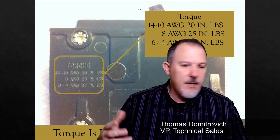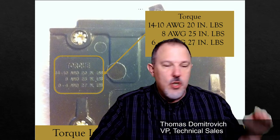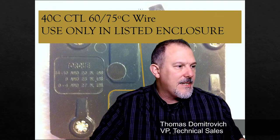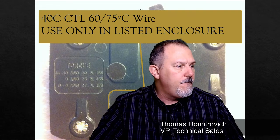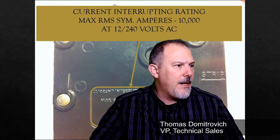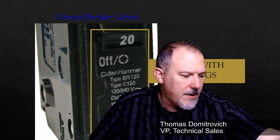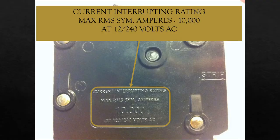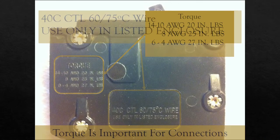There's torque. Now this is the small miniature circuit breaker that you would see in a residential home. There's torque on the side. We had the question about torque. We had 60, 75 degrees C wire used only in listed enclosures. 10,000 amp interrupting rating. It even gives you how much to strip off of it. You've got your voltage ratings on it. Look at this. There's your 10,000 amps. There's your wire. There's your torque.